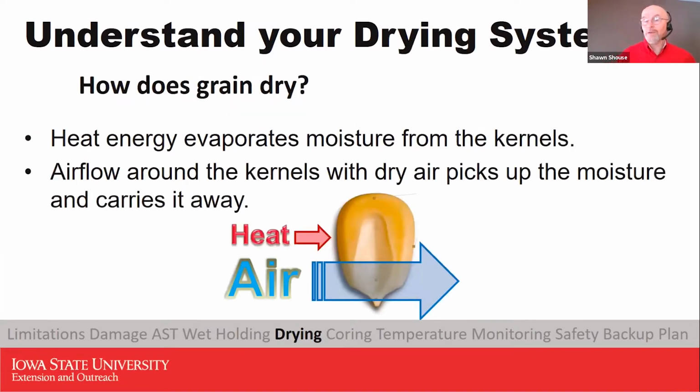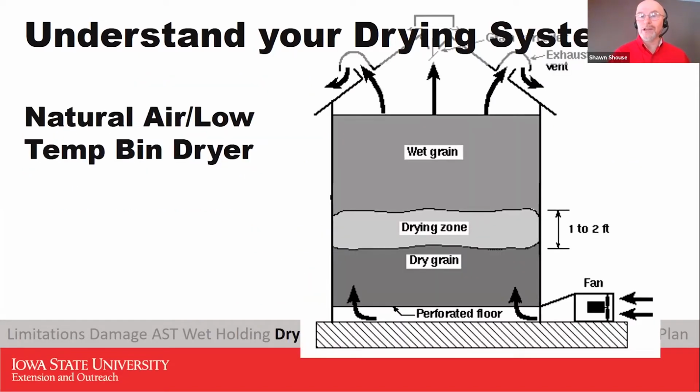Grain drying is a fairly simple process. It involves two things. We need enough heat energy to evaporate moisture from the kernels or seeds, and then enough airflow to carry that moisture away after it's evaporated out of the seeds or kernels. And it doesn't matter which drying system you use or whether it's drying in the field or in a bin, the drying always happens by these two things.